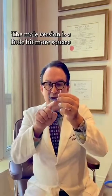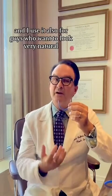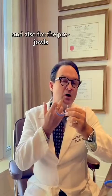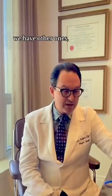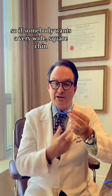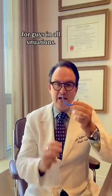This is very commonly used in facelift today in my ladies, and the male version is a little bit more square, and I use it also for guys who want to look very natural, who need some augmentation, also for the pre-jaw in a facelift. And then for our guys, we have other ones. They're different shapes. So if somebody wants a very wide square chin, we have this one, and we have this other model here for guys.